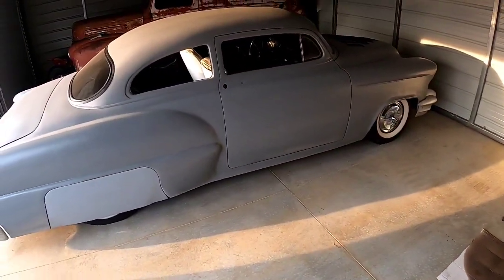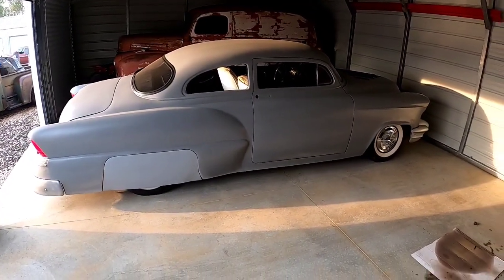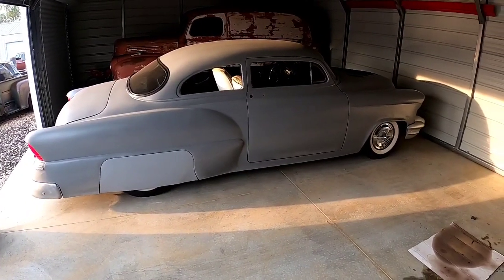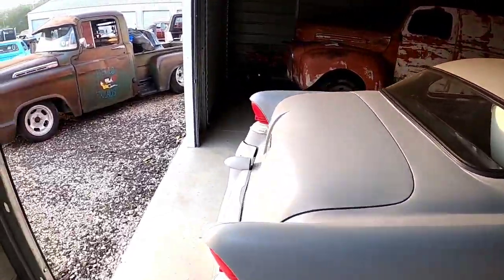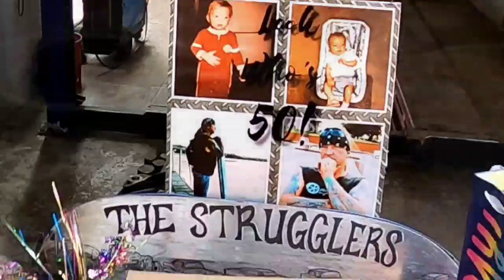54 Chevy here. Everyone knows this car too. Got the Mercury back window and all kinds of stuff done to it. The quarter panels are pretty well handmade. Louvered hood. Looks like we got a lot of food to eat here.